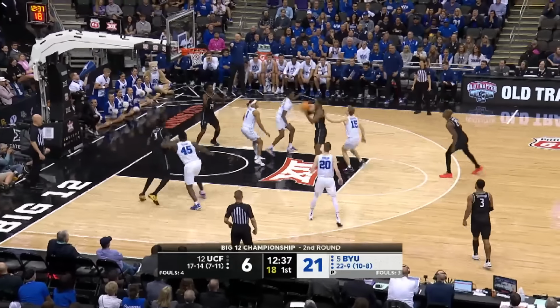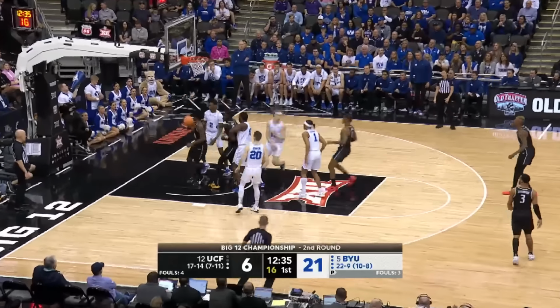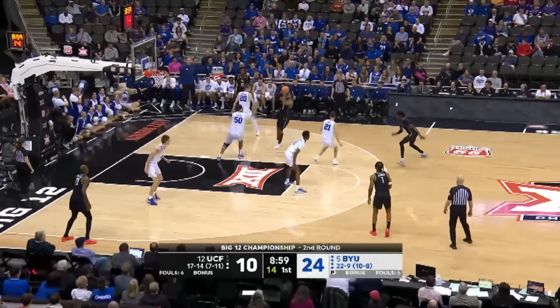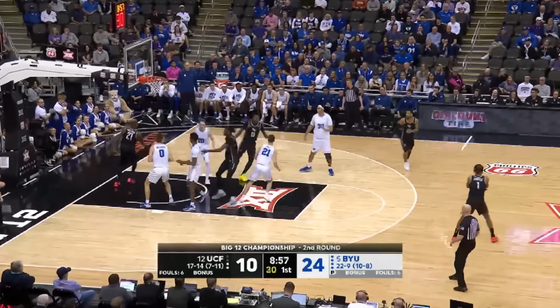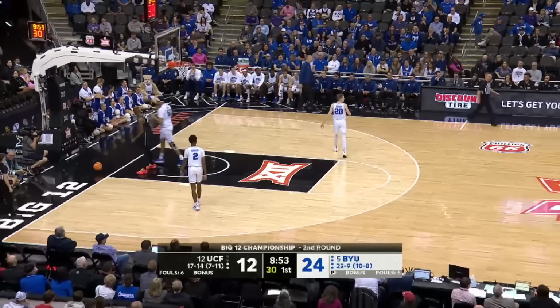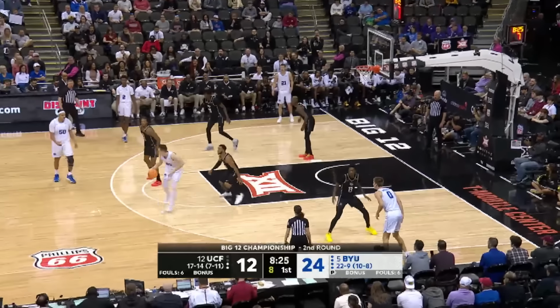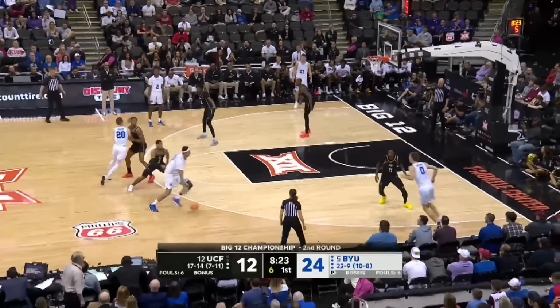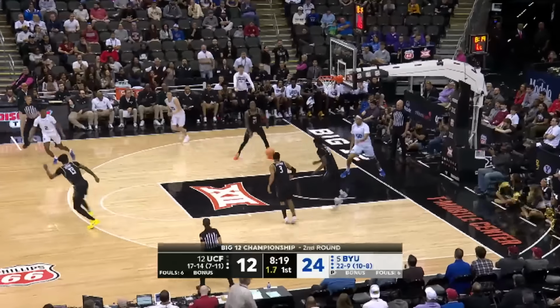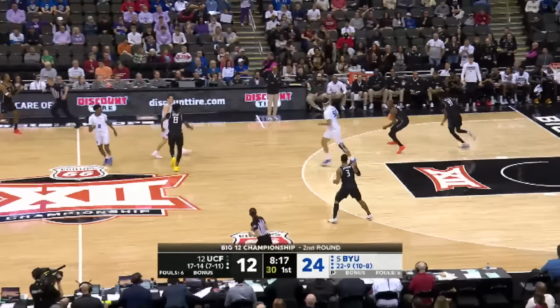Diallo inside to Jones, and it's good. It's Darius Johnson. He knocks it down. The leading scorer in Big 12 play over the course of the last month and a half. 7 to shoot. Khalifa eschews the dribble handoff. He goes right to the rim himself, and he's met at the rim and blocked by Silla.